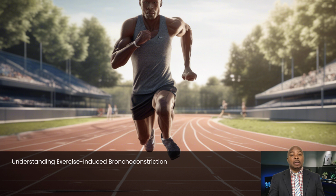This is a hot topic among athletes. Some argue that it's just an excuse for poor performance, while others say it's a legitimate condition. What do you think? Should athletes be more aware of their breathing techniques?